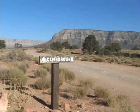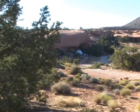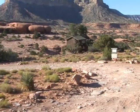Oh, okay. So they have a very nice camp area here. That man left his car and rode his bicycle over the bad road. You can see there's a lot of rocks on the road.